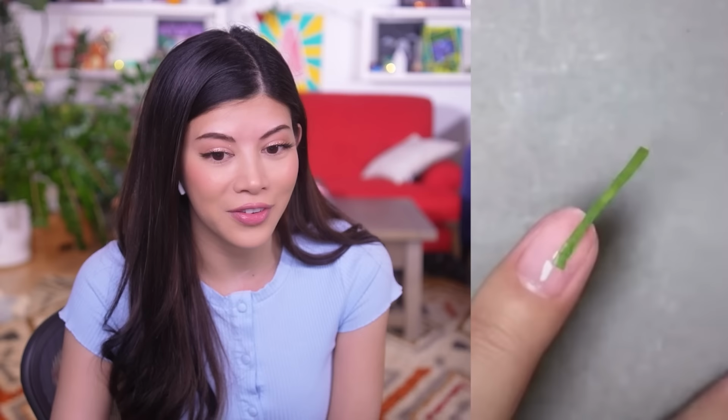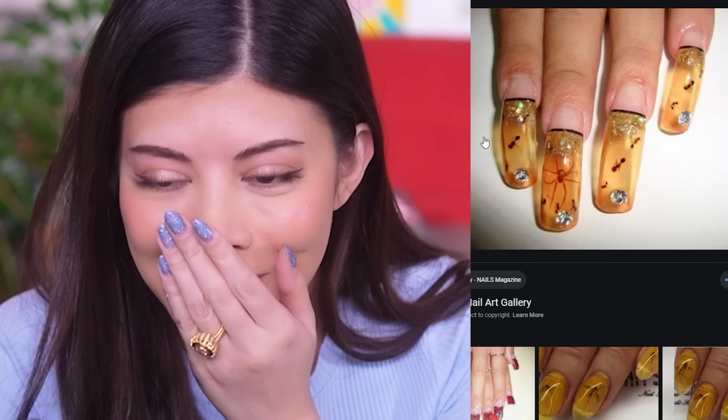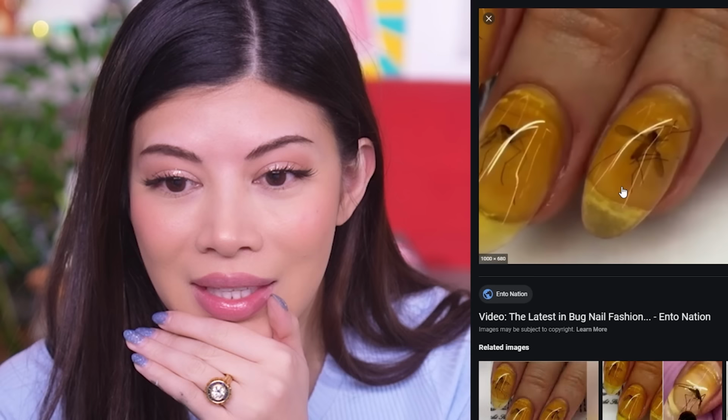Okay, why are you cutting up a leaf? There's some real, my nails are biodegradable, don't mind me. That's kind of cool. Imagine somebody gets like a bug in their nail. Has anyone ever done that before? Stop. People have actually done it. I don't want to be rude, but this looks kind of tragic. Yike. Okay, there was one where somebody was like trying to put live ants in and I can't with that.